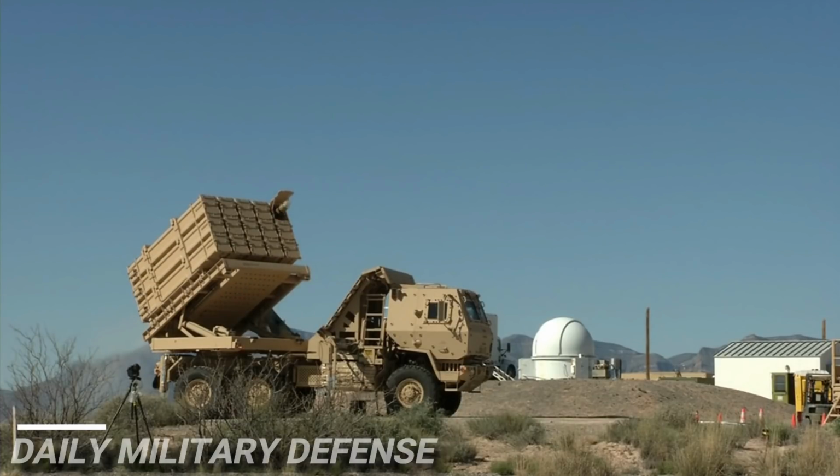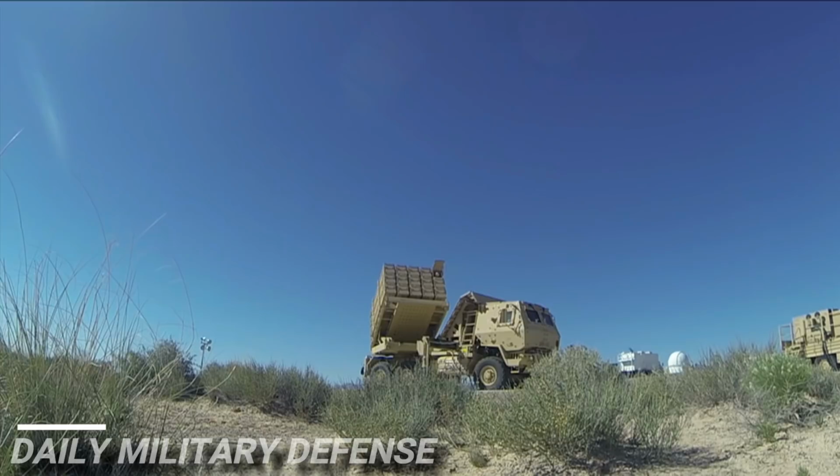SHORAD remains an urgent operational need for the Army and a top priority for Milley, Kendall Ensign, Business Development Manager for Stryker and Specialty Wheeled Vehicles at General Dynamics Land Systems, told Task and Purpose at AUSA in October. We're just waiting for the Army to give us the requirements.